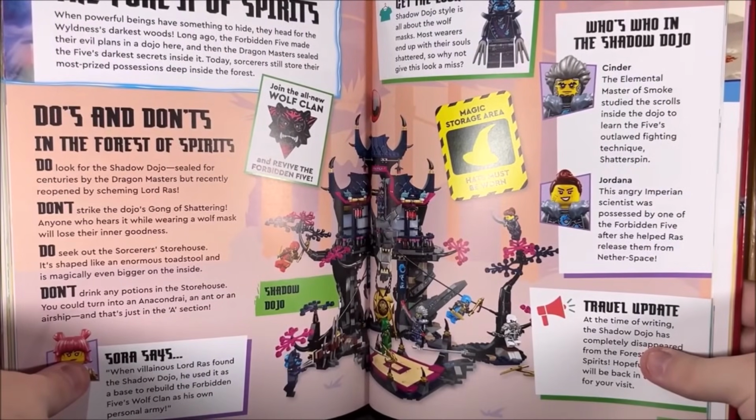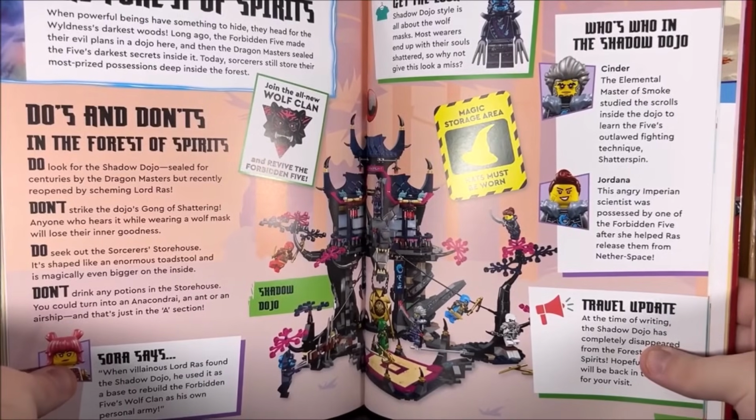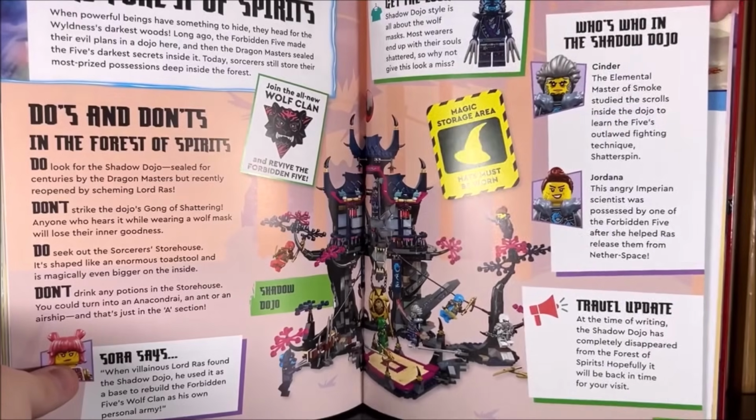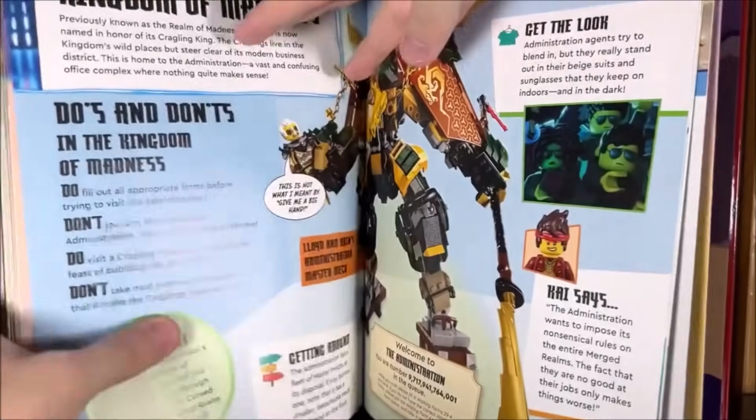Forest of Spirits here. We have the Shadow Dojo, just another part of the Wildness here. Talks a little bit about Cinder and Jordana. It also says that the Shadow Dojo is no longer in this location, so they don't say where it is, but they are accurate in saying that.